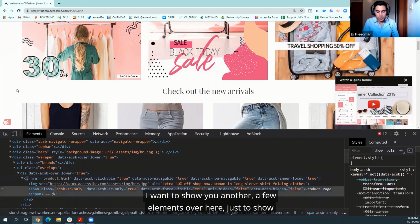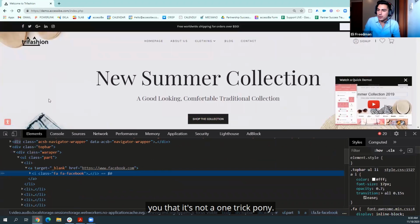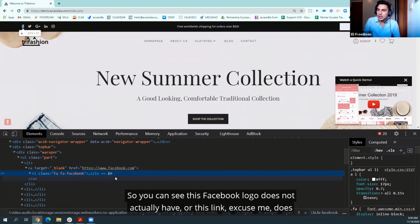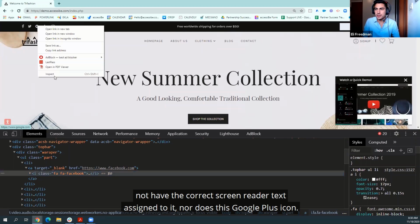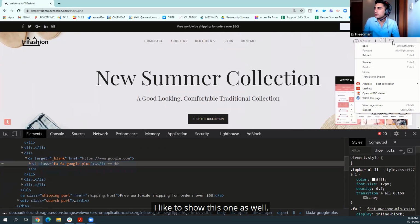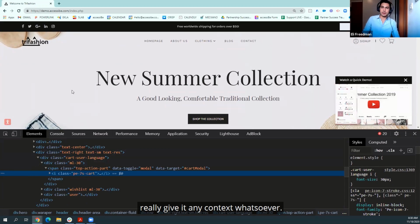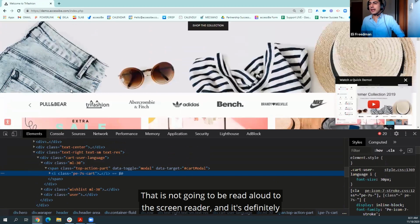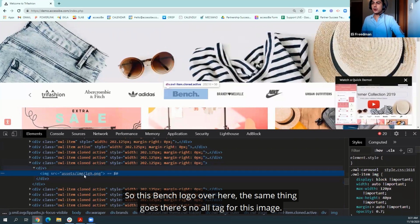Okay, I want to show you another few elements over here just to show you that it's not a one-trick pony. So you can see this Facebook logo, or this link, excuse me, does not have the correct screen reader text assigned to it. Nor does this Google Plus icon. I like to show this one as well. So this one is, of course, shopping cart, but PE7S cart does not really give it any context whatsoever. That is not going to be read aloud to the screen reader, and it's definitely not going to be helpful for the user.